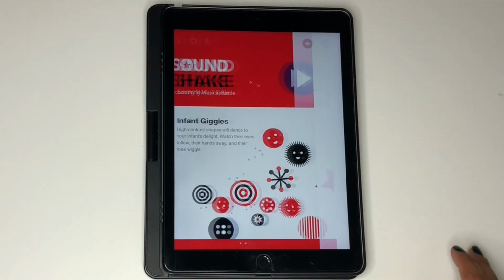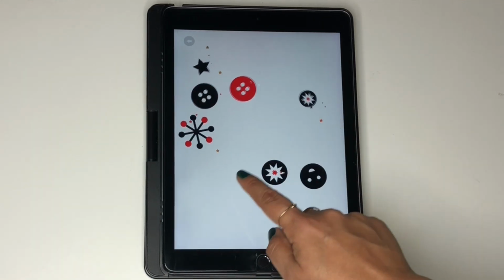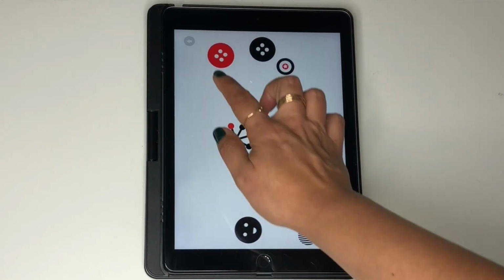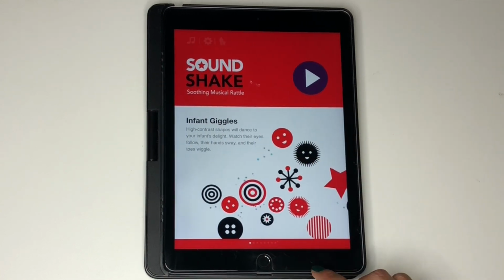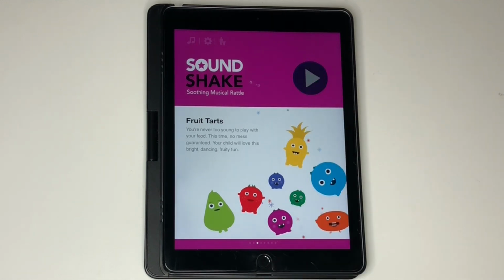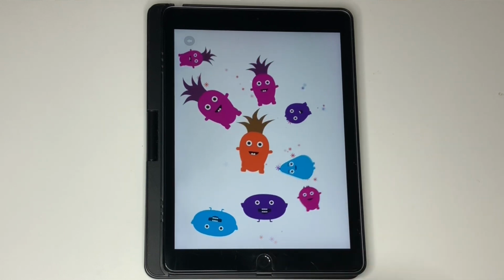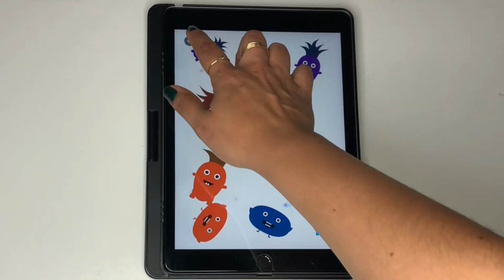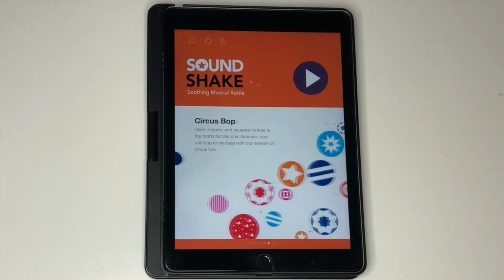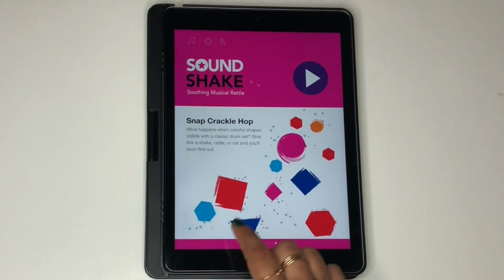This next collection is Sound Shake, and it says there that it's a soothing musical rattle. You pick different icons or you swipe through the different musical instruments or icons that you want to use. Every time you click, it applies a new little button or a new little ring, and then every time those little buttons hit the side of the screen or each other, it makes a sound. As you can see, there are several different types that you can click on, and some are more colorful than others, like the fruit tarts or the fish faces. So lots of cute little things in the Sound Shake Soothing Musical Rattle app.